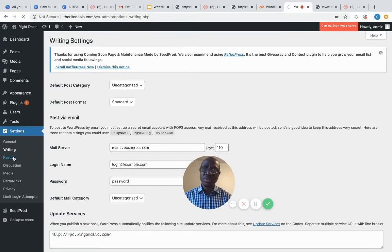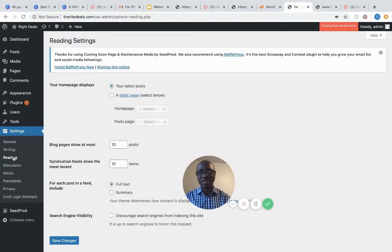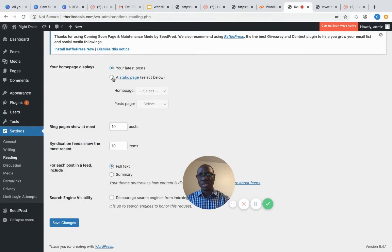Reading here is where you begin to change your landing page. That's the first page that you want customers to see when they land on your site. If you don't want to use this, you can use a static page and select home page or sample page, because we've not created other pages. The static page will default to home. The pages that you've created will show here. So we're selecting the sample page. If you are comfortable with using your sample page as your landing page, you hit save here.